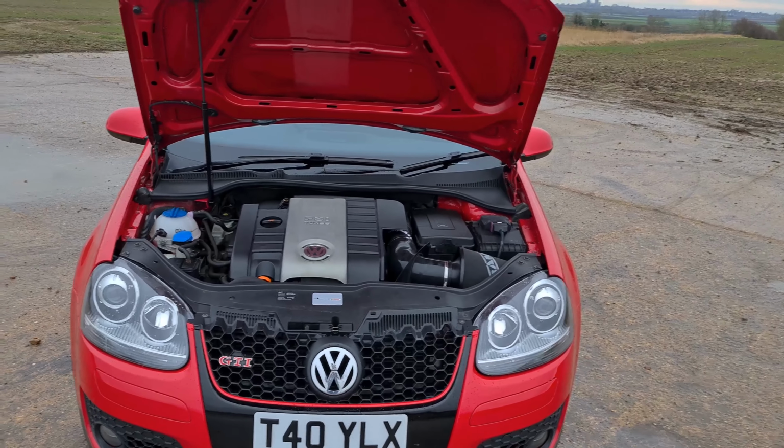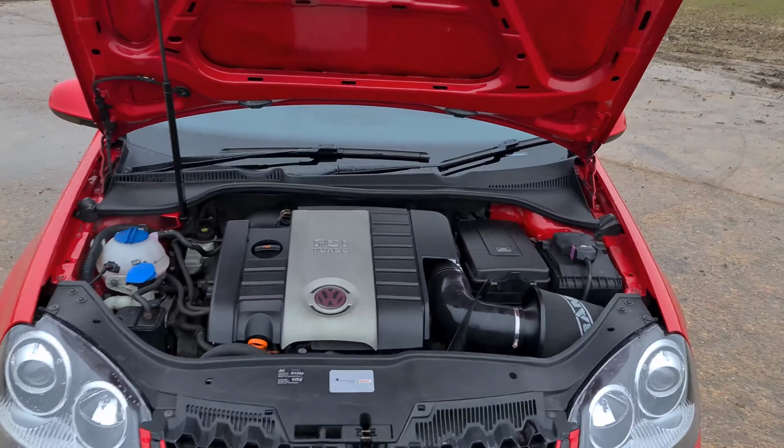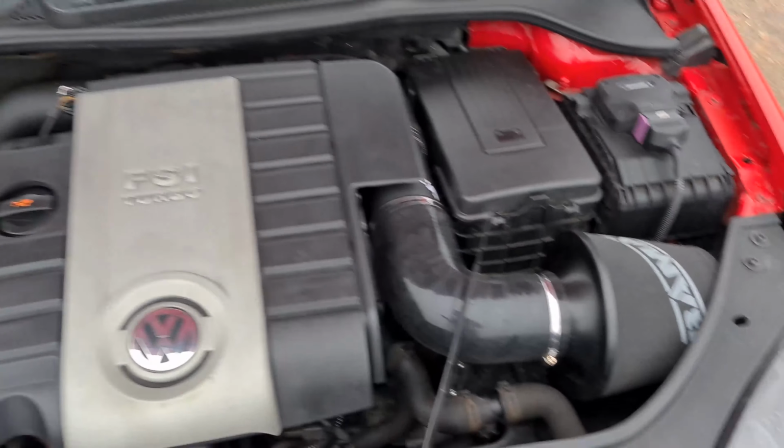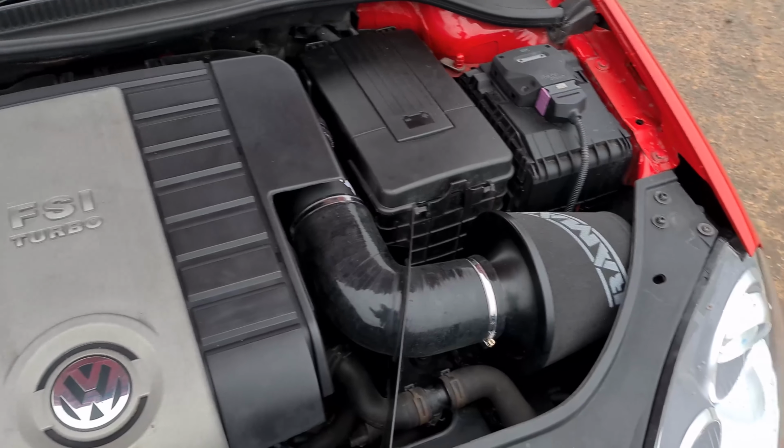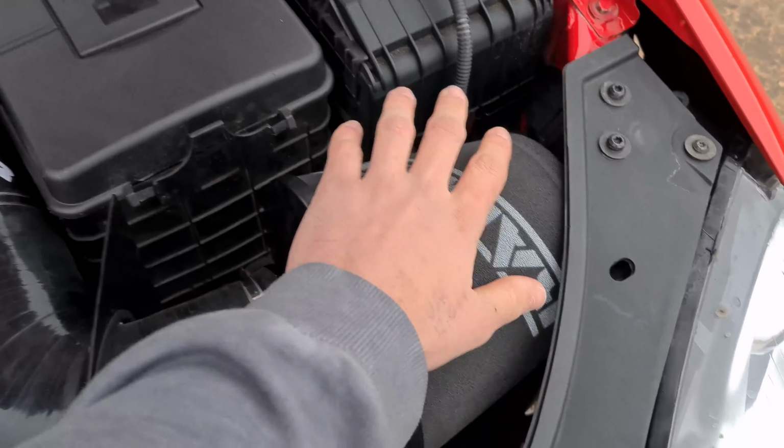So under the bonnet, we have the Ram Air oversized induction kit. When I ordered this item, I wasn't expecting it to be as large as it was. However, I'm still happy with how it sounds and looks.